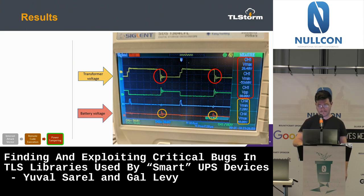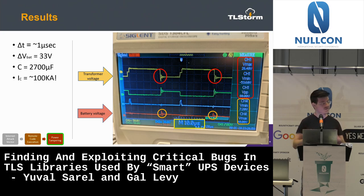And this change triggered the fluctuation that I mentioned before of the battery voltage. And it fluctuates for an amazing and huge margin, between 40 volts and 7 volts. And it happens fast, very fast, at around 1 microsecond. And putting these numbers together, we can calculate that the current that flows through the DC link capacitor will get to an astonishingly high level of almost 100 kiloampere current. That's a lot. That's really a lot.